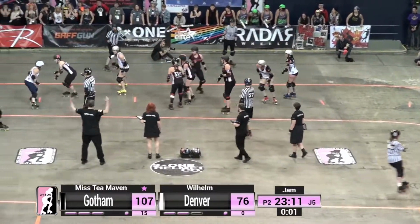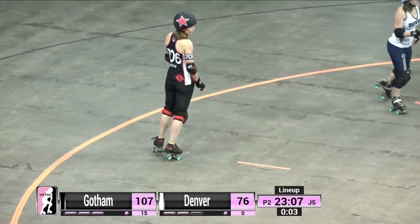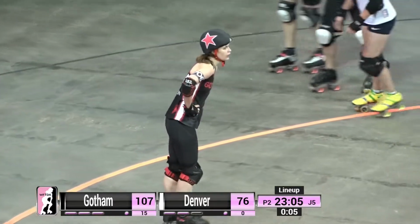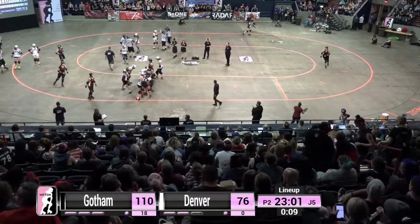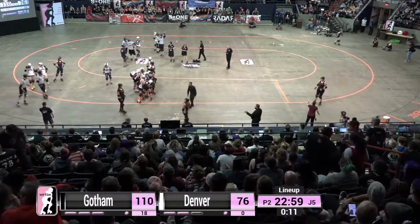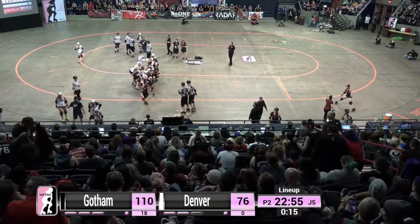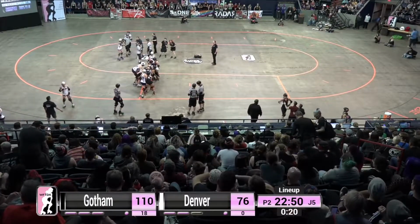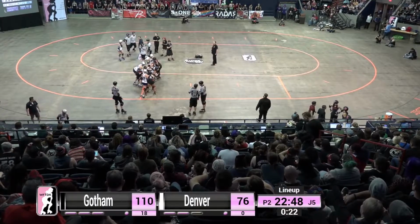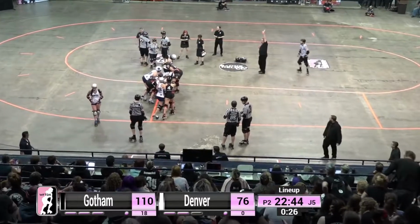A big jam for Misty Maven. Able to pick up, we'll see in just a moment here, 3 points on that last scoring pass for a total of 18 on the jam. Yeah, and those 18 points, that is going to be the highest scoring jam of the game. Scald Eagle had 16 in one of the jams in the opening half. That is now surpassed. So 110 for Gotham, 76 for Denver, 22 and a half to go.